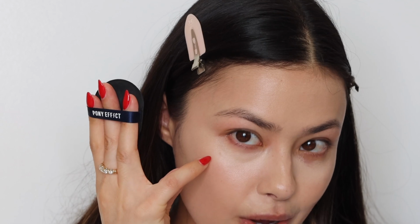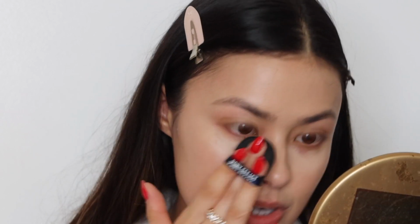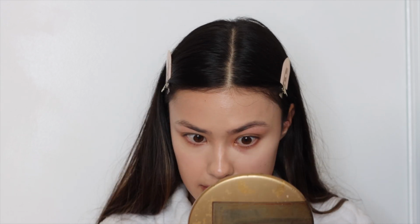I had a little red spot there, and it's pretty much covered. Whoa, and that disappeared. I like this. I think this is actually a very nice concealer.